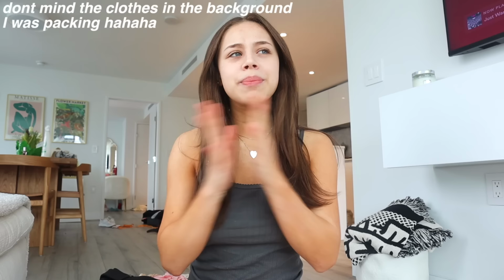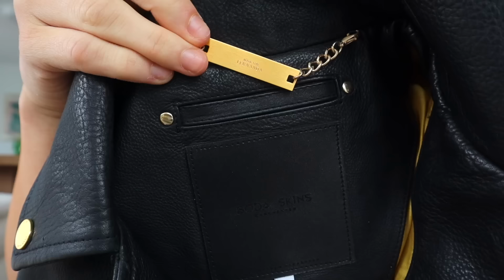This might be kind of random, but last time I showed you guys clothes in one of my videos, you guys really liked it. I got this leather jacket sent to me, which is so heavy and big and just cool. I feel like wearing this on a night out could be really fun. I feel like the yellow inside is really distracting, but if you imagine it like this, it looks really cool. They even have my name in it, engraved, which I think is super cool, and this is from Boda Skins, so absolutely obsessed with that.